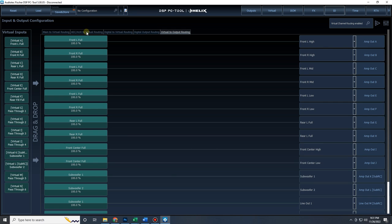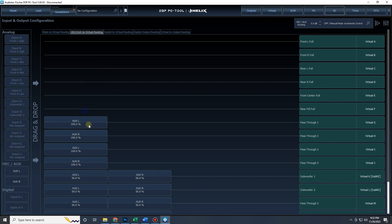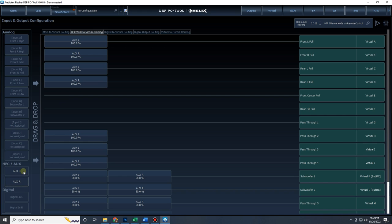Before we get to virtual to output, let me just show you the auxiliary and digital. In auxiliary and digital, it comes pre-filled. You're pretty much never going to need to touch it from what it is because it's very simple left and right signal. It's already correct. But as you can see on the auxiliary input, you can only use the auxiliary input. Just like on main, you don't have the option to use all of them.